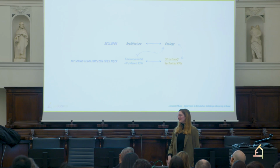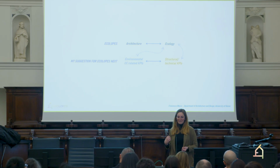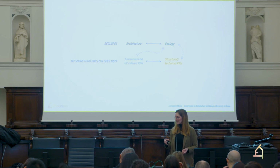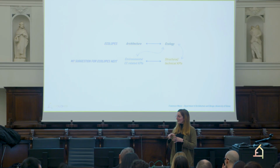I mean, the short answer is that, of course, we have to include both grey infrastructure and green infrastructure, because sometimes we think that green infrastructures are always the best option, but this is not really true. This is always site-specific, it is always case-specific, design case-specific, and it can also depend on the KPIs. So I think that a combination and a collaboration between grey infrastructure and green infrastructure should be really important.